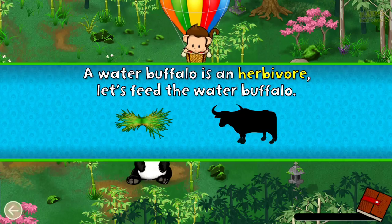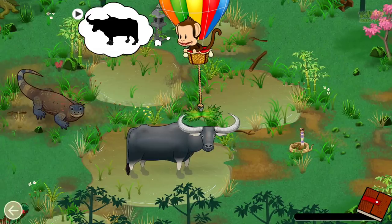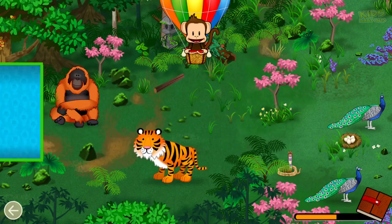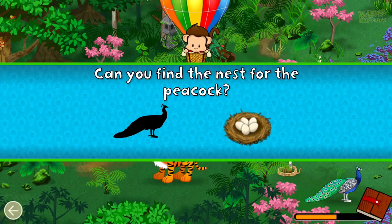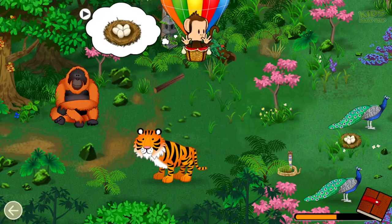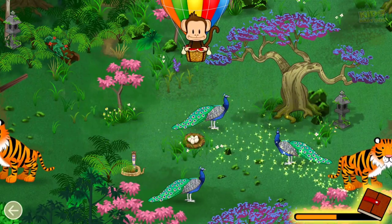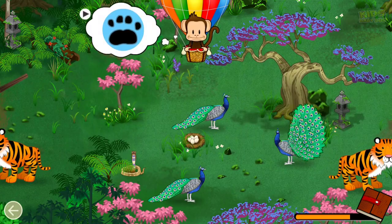Let's feed the water buffalo. Herbivore. Great job. Birds build nests to protect their eggs. Can you find the nest for the peacock? Peacock. Great job. What animal made these tracks?